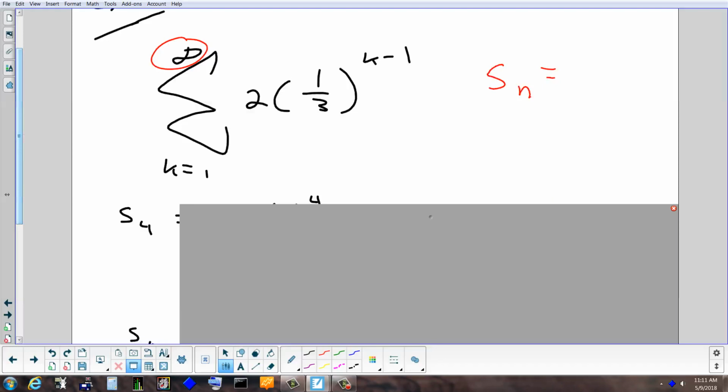So yesterday at the end of class, we had a formula that could calculate the nth partial sum for a geometric sequence. And we just went over one in the homework too. Can someone remind me what the formula was? 1 minus r to the nth power over 1 minus r. Yes, and then there's a sub 1 in front of it. So a sub 1 is your first term, and r is right there: 1/3.